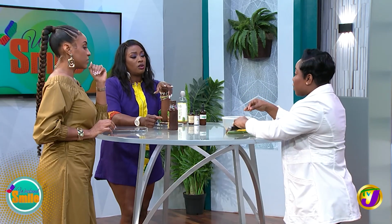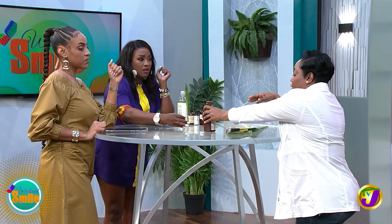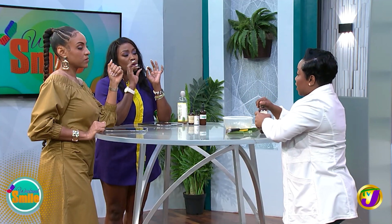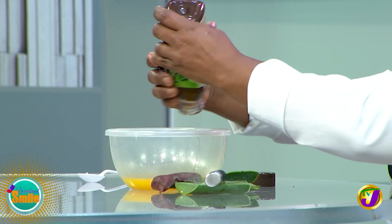So we have our shea nut butter, our oil, we have our aloe vera. What else do we need? We cannot do without a mask, something to hydrate the hair. So that's what the mask does. Anytime you see something that has the word mask or deep conditioner on it, you want to use it. It helps to put your oils in.